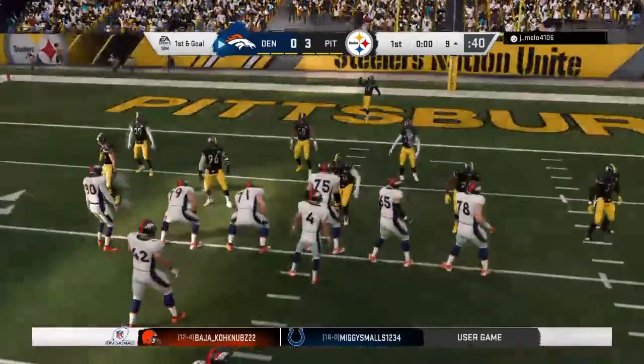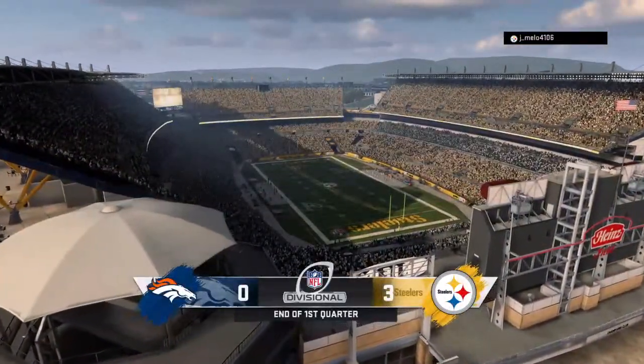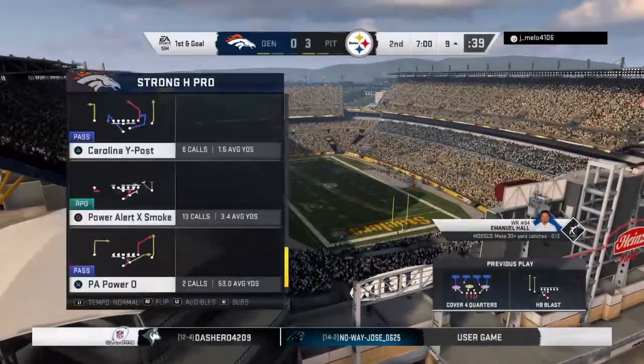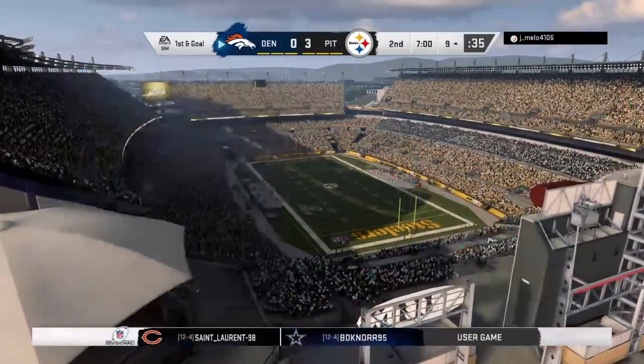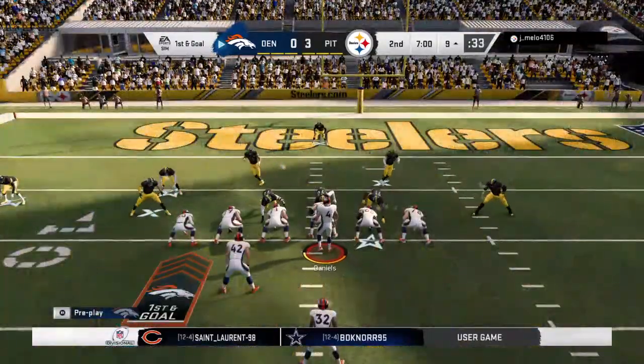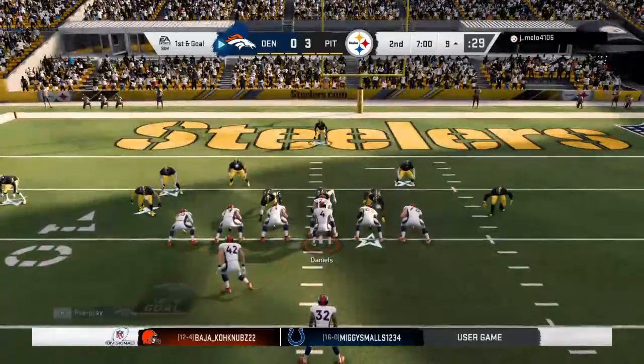Come on, set. 60 outlaws. 3-0 after 1 on EA Sports. Let's go. 60 or. Leo. Shoot.